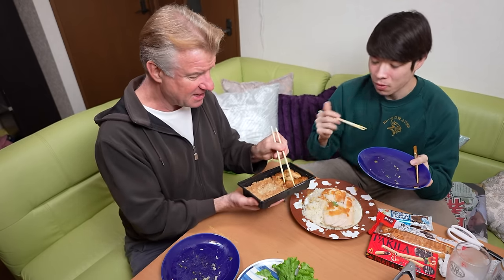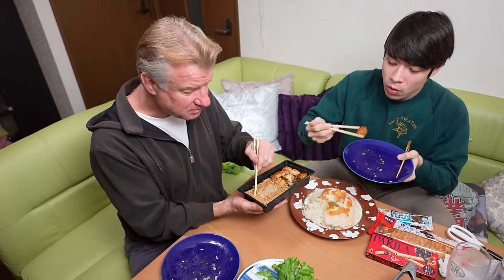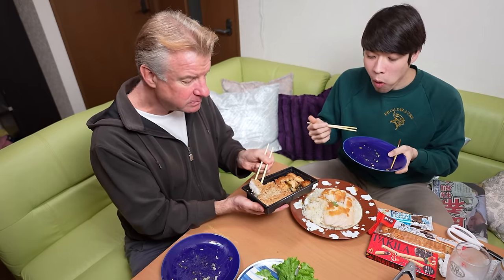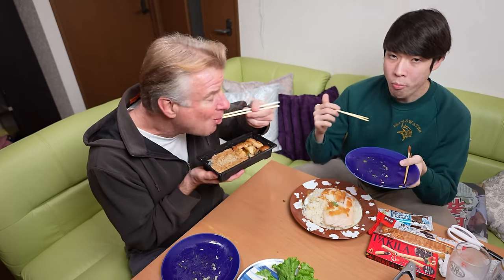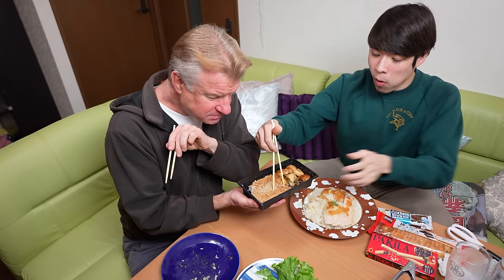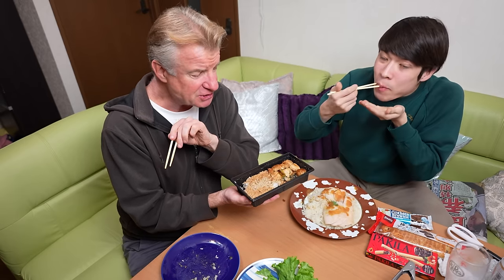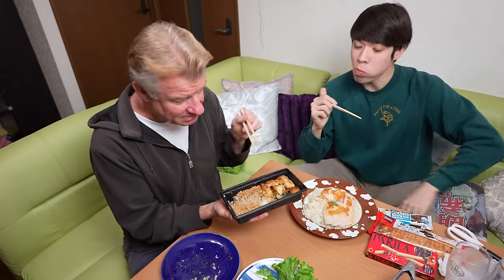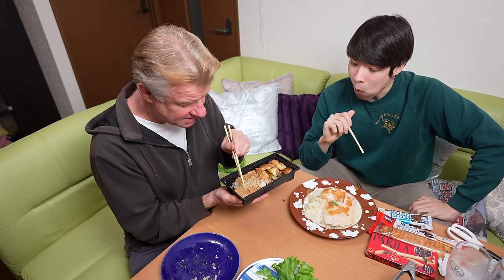This is going to be with the tare again. Start with the meatball. Followed up by the rice. Oh, meatball's good. That's with the tare again. And there's some nori, seaweed flakes on here. Some dried nori.